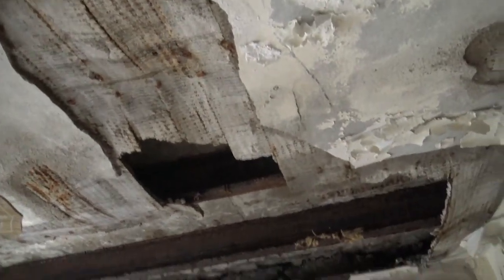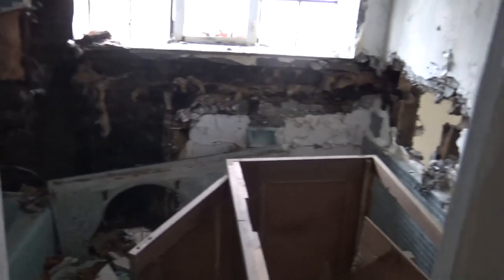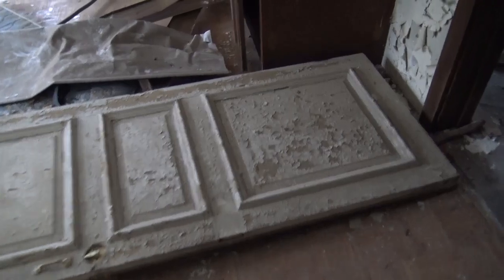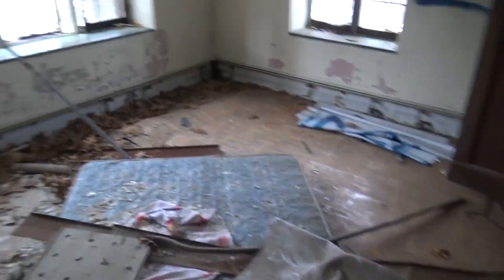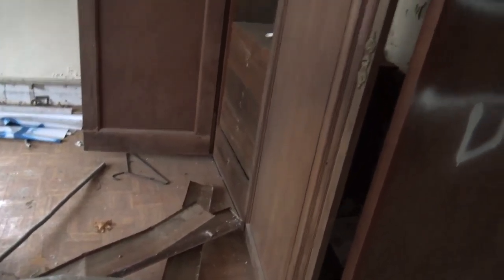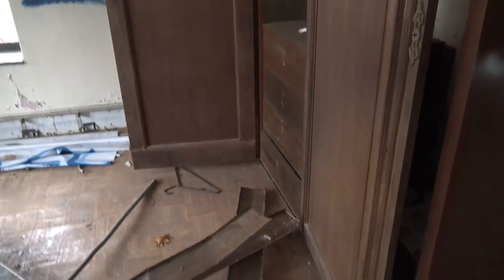You definitely see where the damage has been coming in, collapsing in. Made it, found the bathroom. I don't think it's functional today. But if you look around, you see the blue tub and the tiles in the shower area. This was Miss K's wardrobe, her dressing room. Yeah, the door's cool too. More floors coming undone, though. It's so weird, the warping. Really cool dressers in here, though.